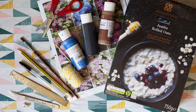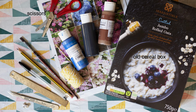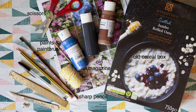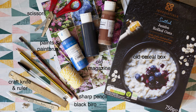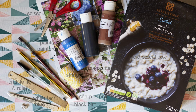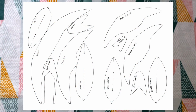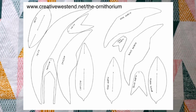So for this make you will need an old cereal box, scissors, paints and a paintbrush, a sharp pencil and an old magazine, a black biro pen, a craft knife and ruler, and some white tack, and some string. There are 2 templates for this make which you can find on the Creative West End project page.